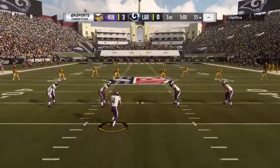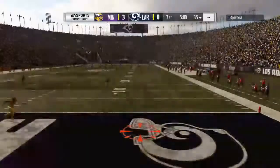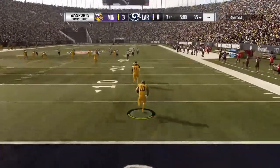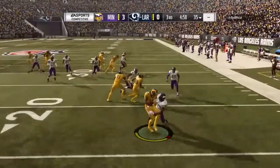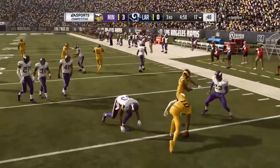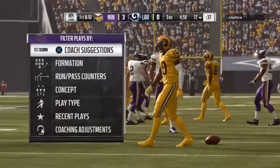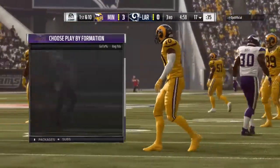Forbath out to kick this one away. This fielded a few yards into the end zone. And he will be brought down here at about the 17-yard line. The Rams offense now, they get set and head back onto the field.